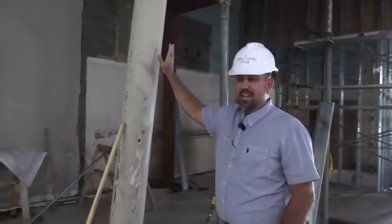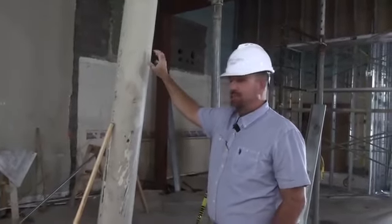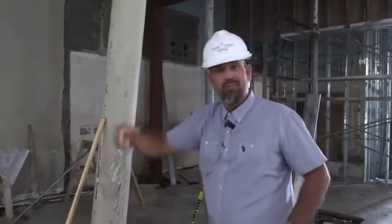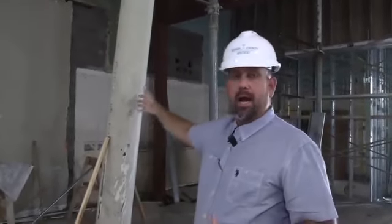Sharon Graves has found some court documents from a fiscal court meeting back in the late 1800s where the fiscal court charged the sheriff at the time to actually purchase these columns because the second floor was unsafe. So they had to add some columns in here to support the second floor.